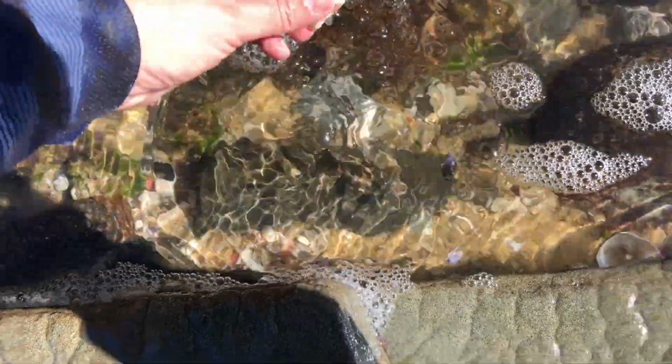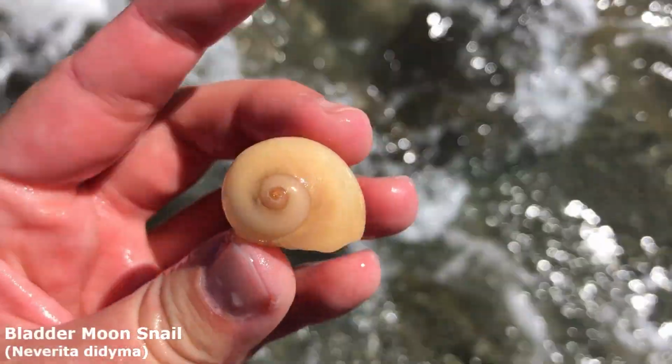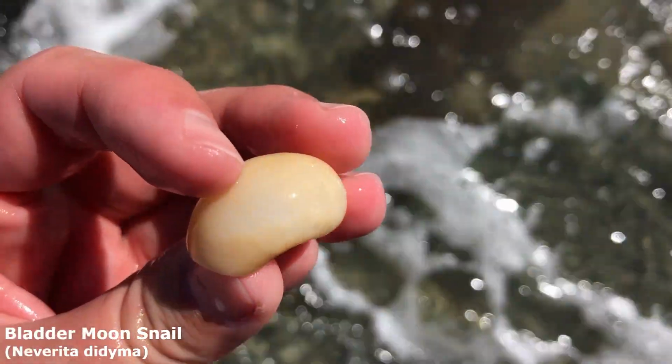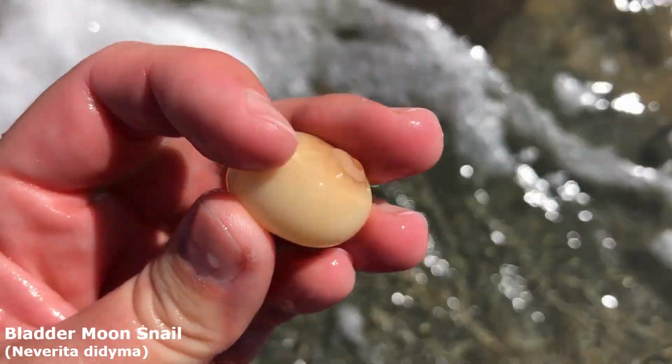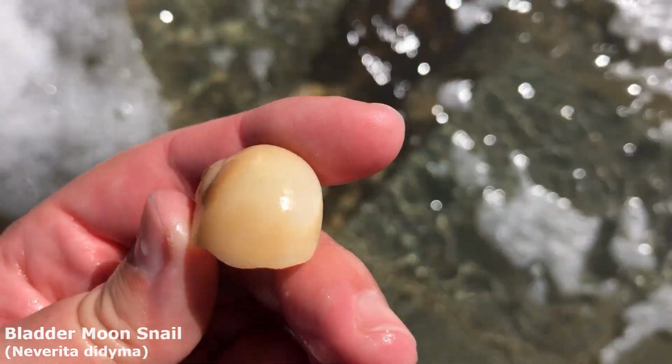Bladder moon snail. Oh, up. There we go. Yep, I think he's empty. I think he looks pretty good as well. These guys always have a nice creamy, more spherical shape from the beach here. They're a lot flatter up at Hervey Bay.